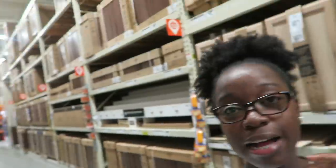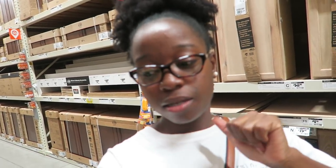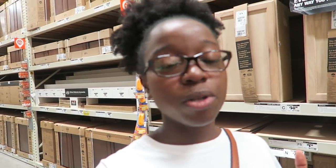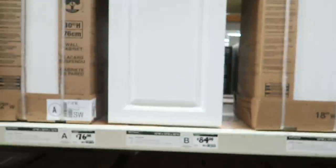Alright, so I'm gonna show y'all the cabinets that I'm considering. I told y'all I'm gonna get unfinished cabinets or these white cabinets and refinish them and paint them myself so I can get the custom color that I want. I'm sorry, this camera's going in and out of blurriness and I can't do nothing about it, so there we go.